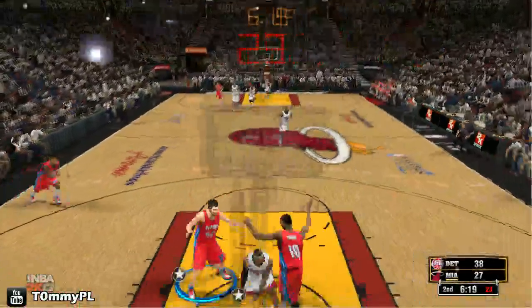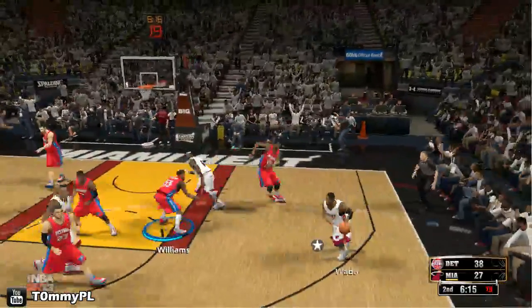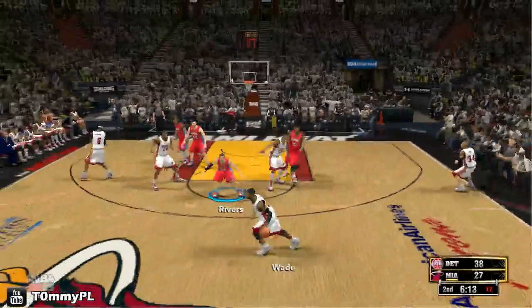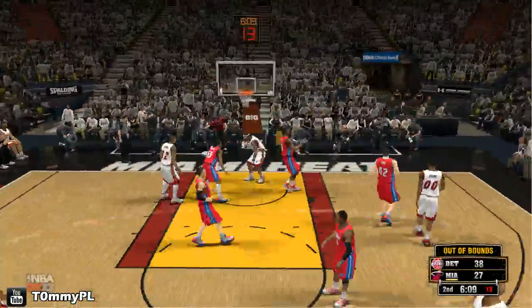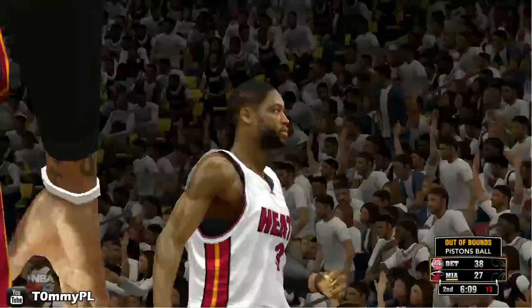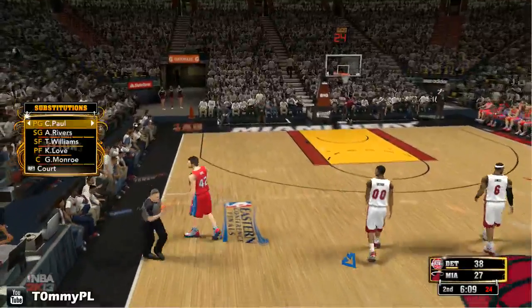It's tipped. Williams picks it up. The alley-oop pass. Where was he going with that pass? It's just an awful turnover. Norris Cole is checked in for Ray Allen.